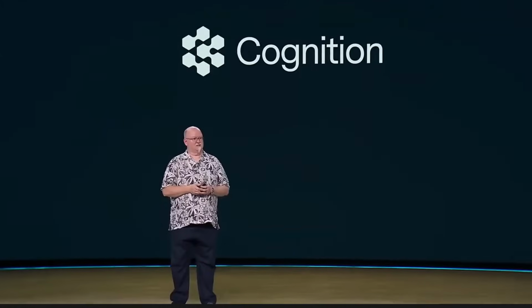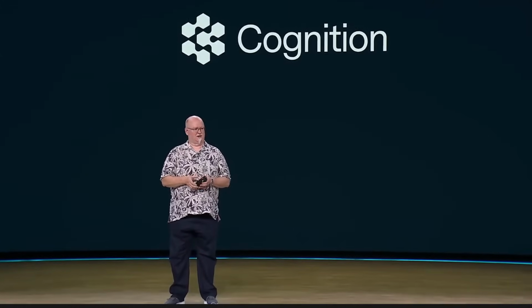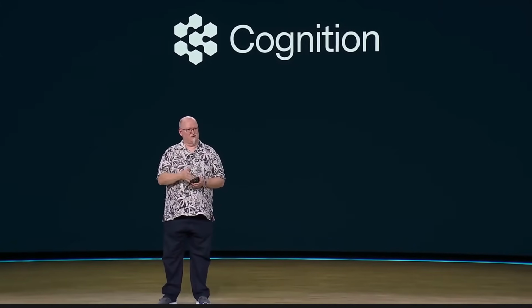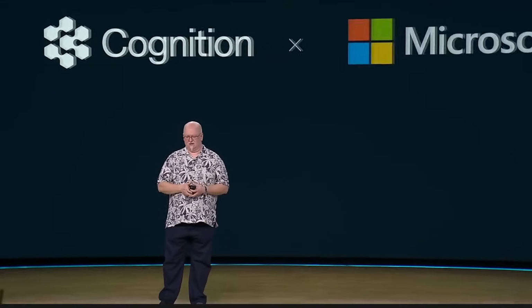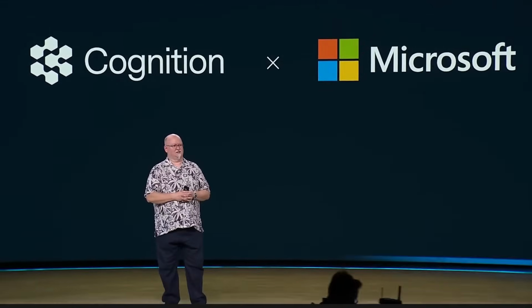Another thing that I'm super excited about is the work that Cognition has been doing. So Scott and the Cognition team are also here with us today. We have just recently announced a partnership between Microsoft and Cognition. Their product, Devin, is like an absolutely amazing tool. So if you can imagine for yourself some of the most tedious things that you do as an engineer or software developer, Devin is a tool designed to help you with those tasks.